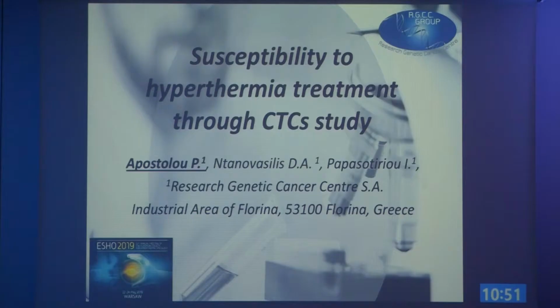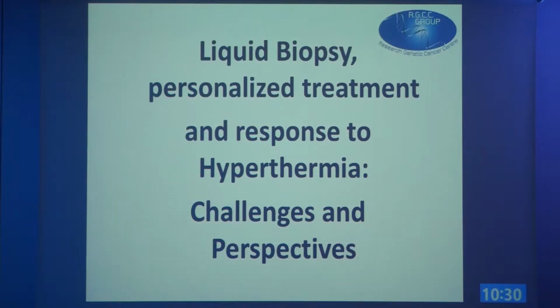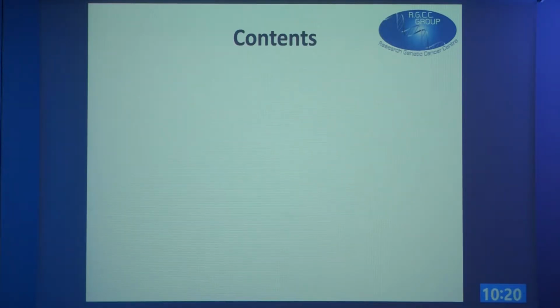So we heard a lot about the clinical outcome. I'm a molecular biologist, so I will see the hyperthermia from this side of view. Today we're going to see together how we can use the study of circulating tumor cells in order to predict the response to hyperthermia. So the question is, can we use the liquid biopsy not only for prediction in chemotherapeutic drugs or other kinds of therapy, but can we use it to predict thermotolerance? This is what we're going to see side by side today.